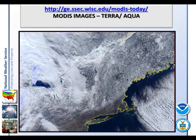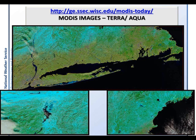Now, as we look at our usual MODIS image that was taken a couple days ago, pretty much we have a bare ground area across southern New England, southern New York, and the rest of the area is pretty iced up, except for some of our deeper lakes and ponds. I like to look at the false imagery on the next slide to look at ice a little better.